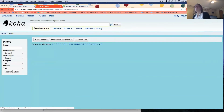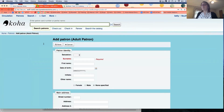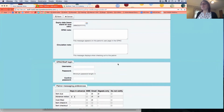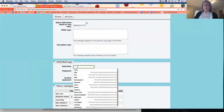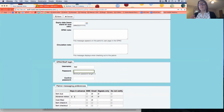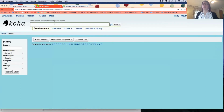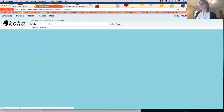So if I go ahead and create a new adult patron, just skipping to all the red. Okay, so I can see that my minimum password length is 3. That's always been there. As soon as I start to type, I just typed one letter, it then populates in red telling me the password must contain 3 characters, which is that other system preference, and then the uppercase, lowercase, and numbers. So this will tell you both on the OPAC, when you create a new patron, as well as if you go ahead and change a password of a patron. Let me go into another patron. I don't want to change my password.